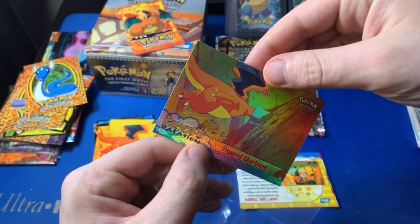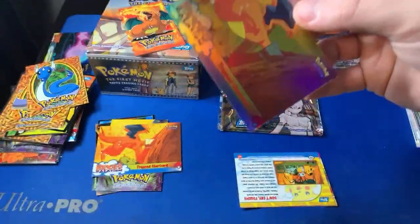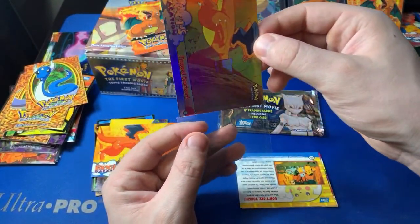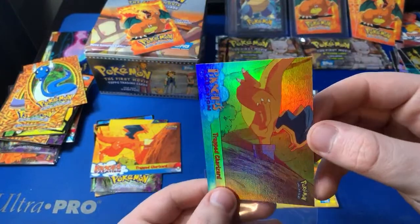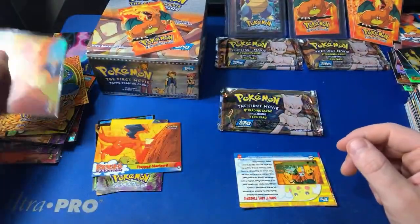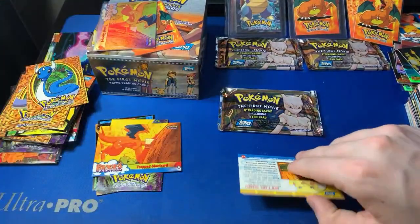Very cool. But I can see why these are hard to grade. The edges on these holos really don't look that great. Yeah, there's a lot of edge wear on these. But still, that's a very cool card. Put them up there with that Charizard.